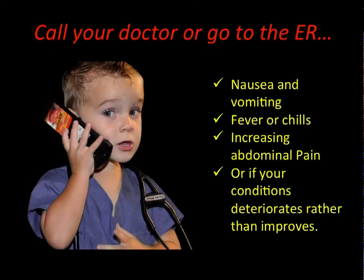Call your doctor or go to the emergency department immediately if you experience nausea or vomiting, fever or chills, increasing abdominal pain, or if your condition deteriorates rather than improves. Also, see your doctor immediately if your male partner has been diagnosed with urethritis, a urinary tract infection, or if he has symptoms of the condition such as pain, burning during urination, a thin discharge from the penis, or a stain in his briefs. If your partner is not treated, you will get the infection again.